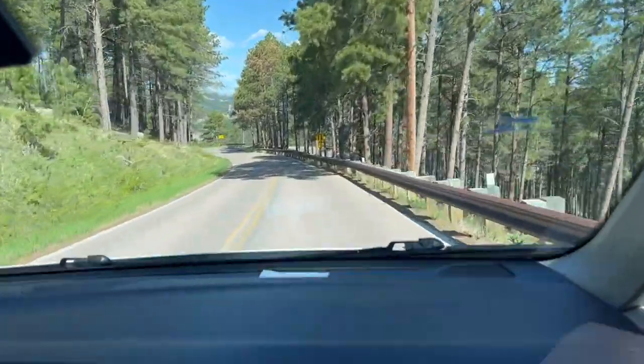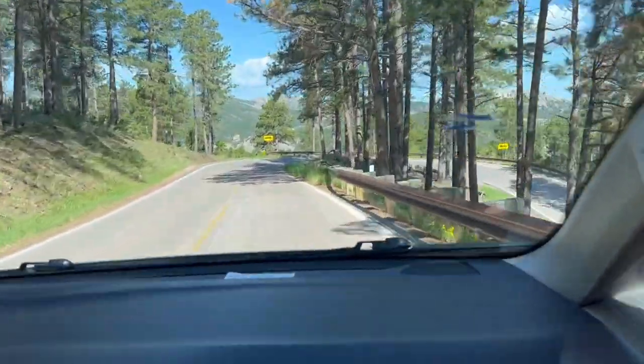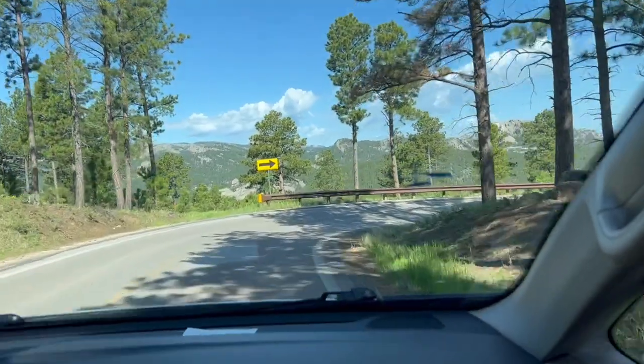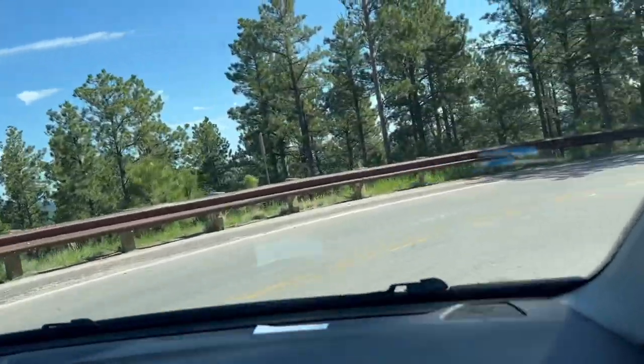Me and Grandpa have driven some crazy roads, Rye, but this is the most butt-clenching road we've driven yet. This is unbelievable. This is wild. Oh, look, you can see Mount Rushmore, Rye. There you go. Now you've been to Mount Rushmore with us. And that's literally it, so now you don't have to come here.